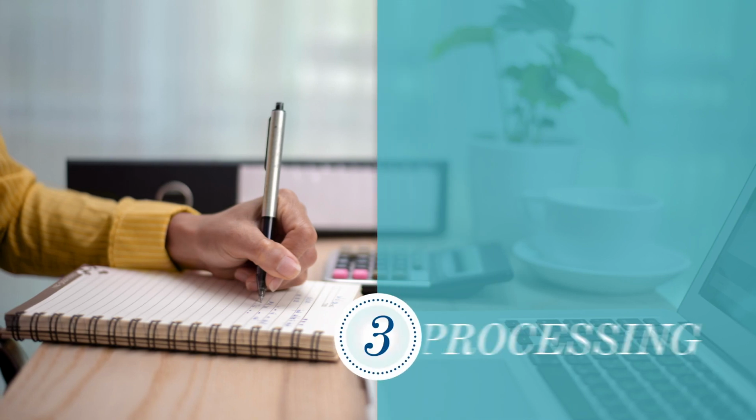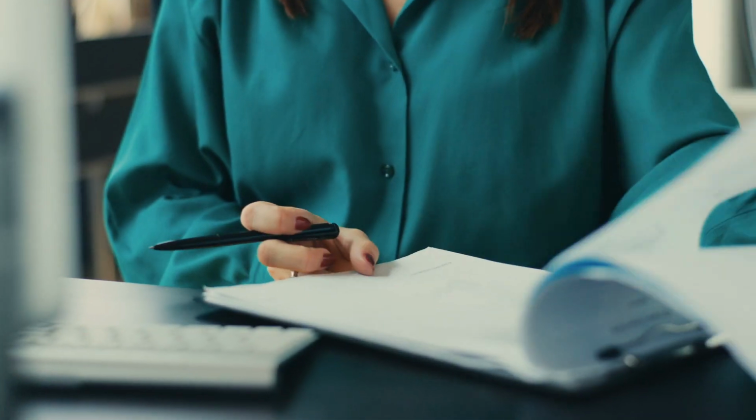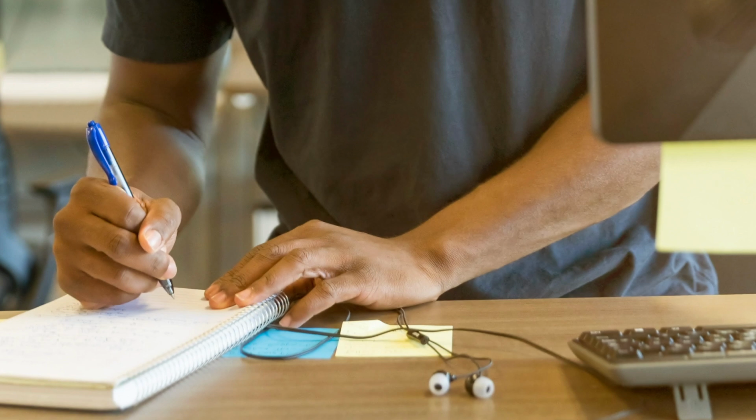Step 3 is processing your loan application while our team works behind the scenes. We'll ask for any additional information we might still need from you along the way. So it's just a normal process. It doesn't mean that something's wrong. It just means that we need a little more information.